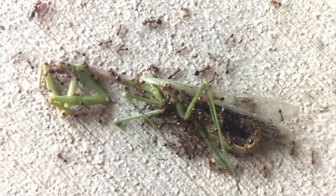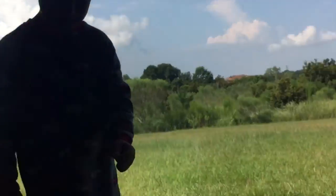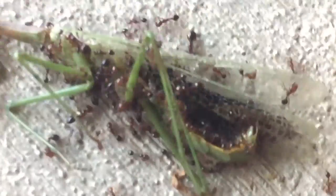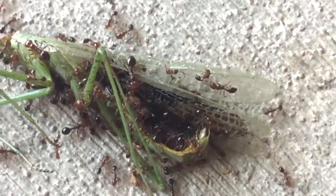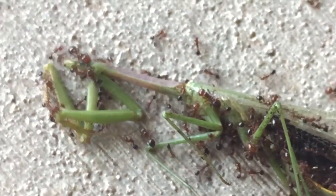Hey, it's just a feather. My name is Mr. Feather. Mr. Feather? Jacob found a feather. Just make sure you don't get in the ants' way, okay? Okay, that's it. We'll have to tap so they don't bite you.